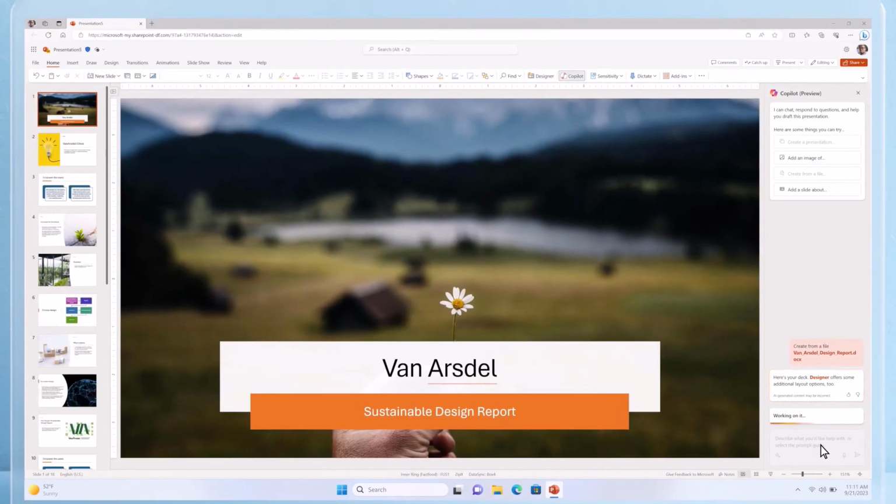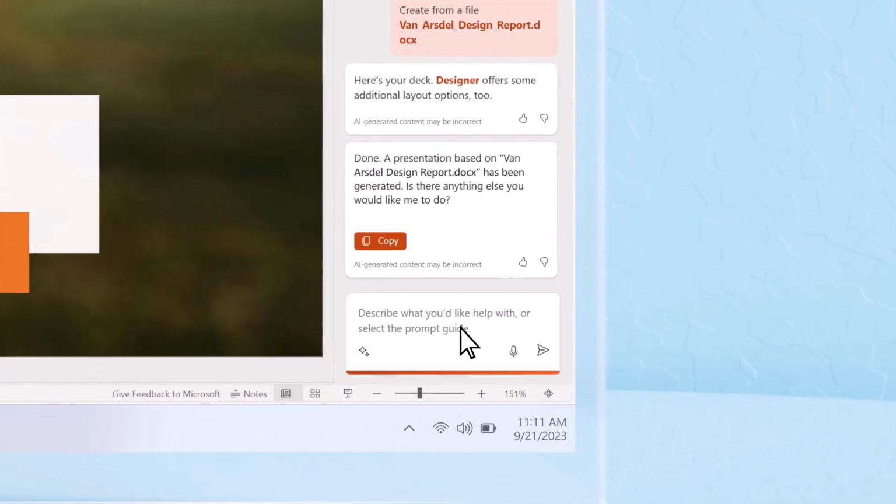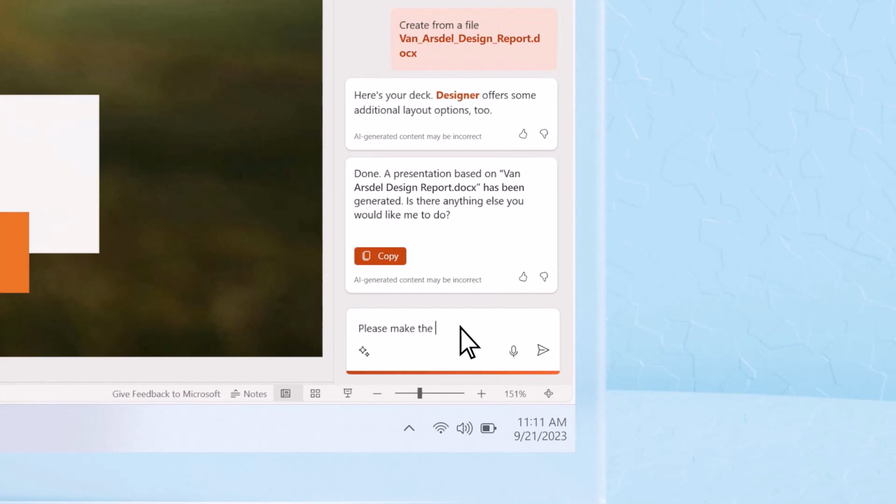Okay. This looks like a pretty great start. I'm going to go in and do some refining, but... ooh, I've got an idea. Let's try Copilot one more time here. Please make the titles on all slides green.